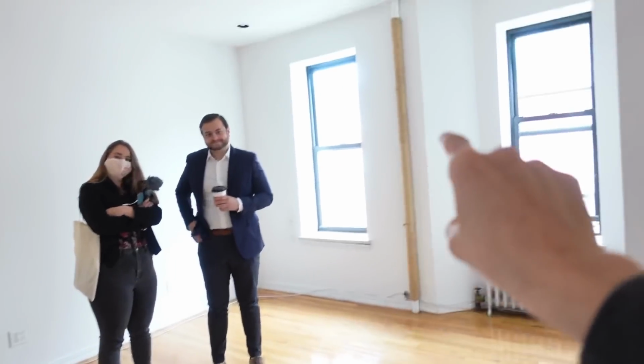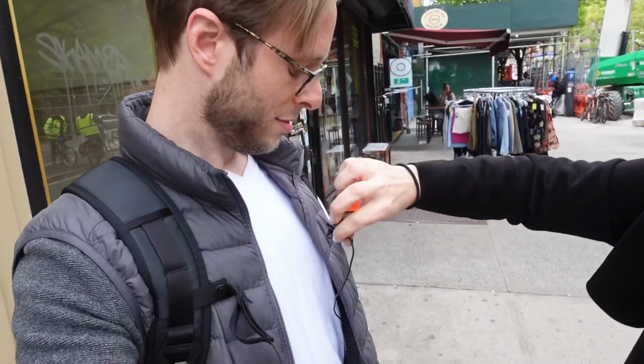But there's the living room. You got 2 windows, then you've got bedroom, and then around the corner we've got the kitchen, and we have the remaining bedroom.